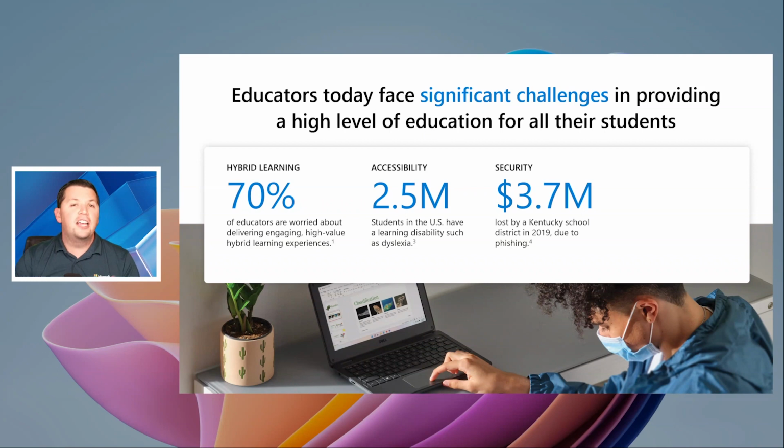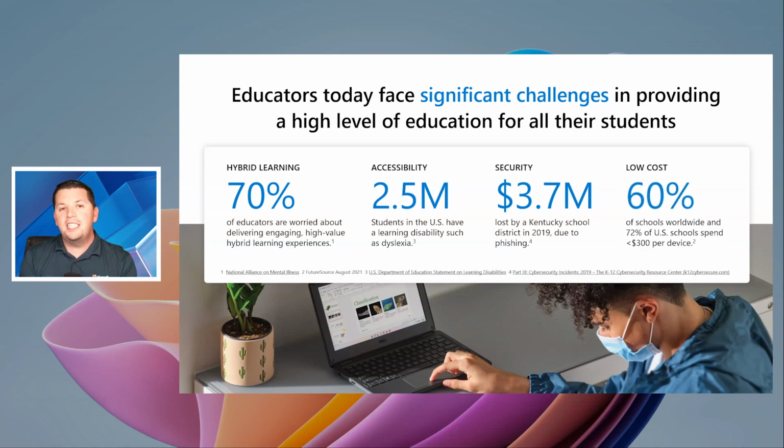Did you know that in 2019, education institutions in Kentucky lost over $3.7 million due to a single phishing attack in a single district? What's really insane is that cyber threats are happening every minute of every day. Schools, unfortunately, are almost a soft target because they have smaller IT departments and tons of end users. Sometimes those end users aren't exactly tech savvy, because they could be a kindergartner, or they could be a teacher who's been teaching for 35 years. I want us to take that into account as we talk about the rest of today.